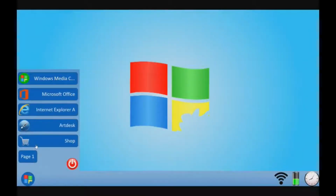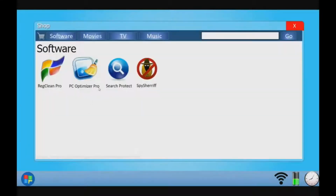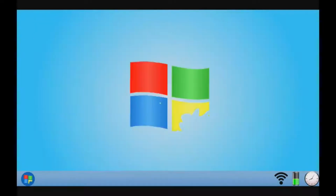And so yeah, that's all the programs. I think I demoed them all. So, but before I go, again, we're not going to download any of these programs.